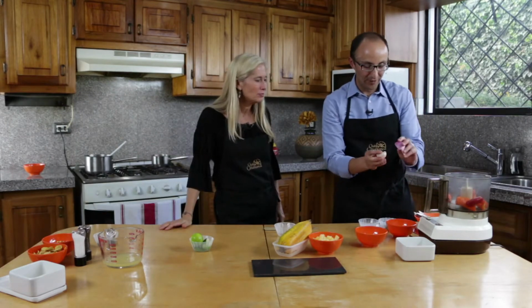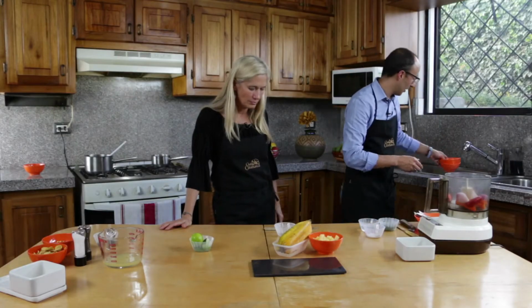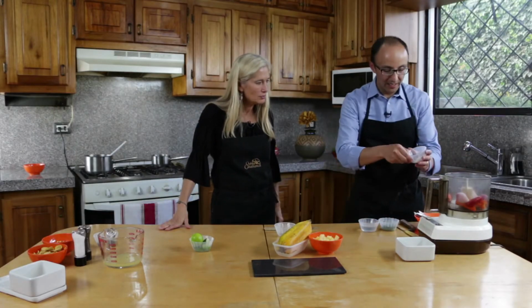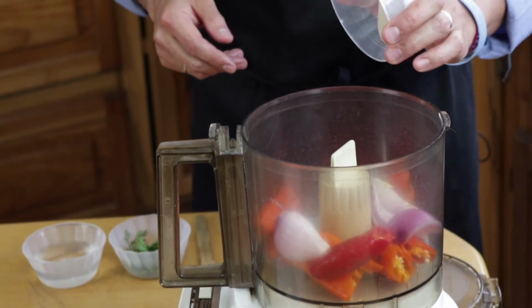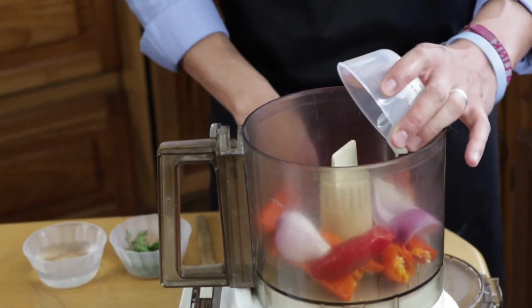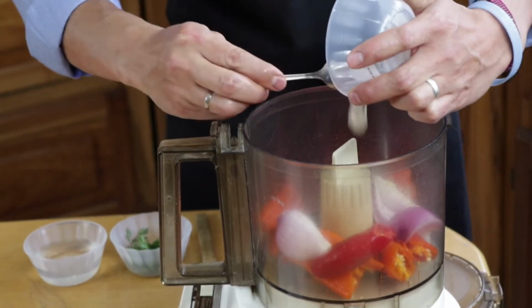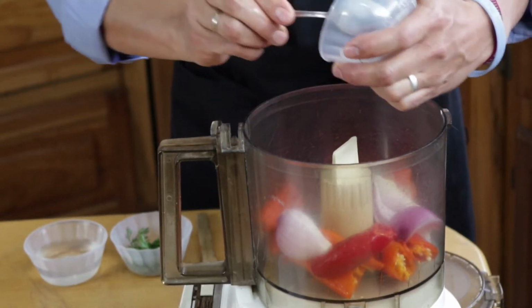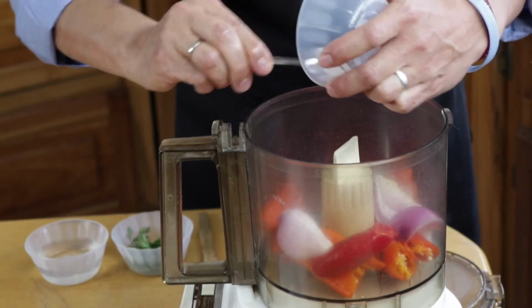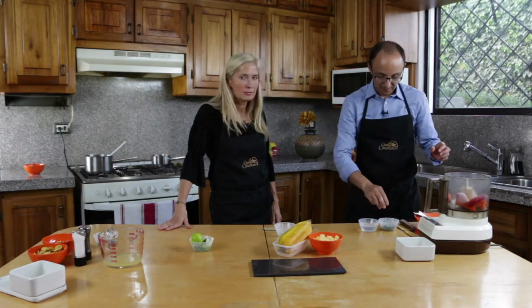We have a little bit of red onions too. We are just putting it all in the food processor. Okay. We're adding a little bit of garlic paste. If you don't have it, it's okay. It's going to the food processor, so it's totally fine. Yeah, just use garlic if you don't have garlic paste. But this makes it so easy to get garlic really infused into what you're cooking.